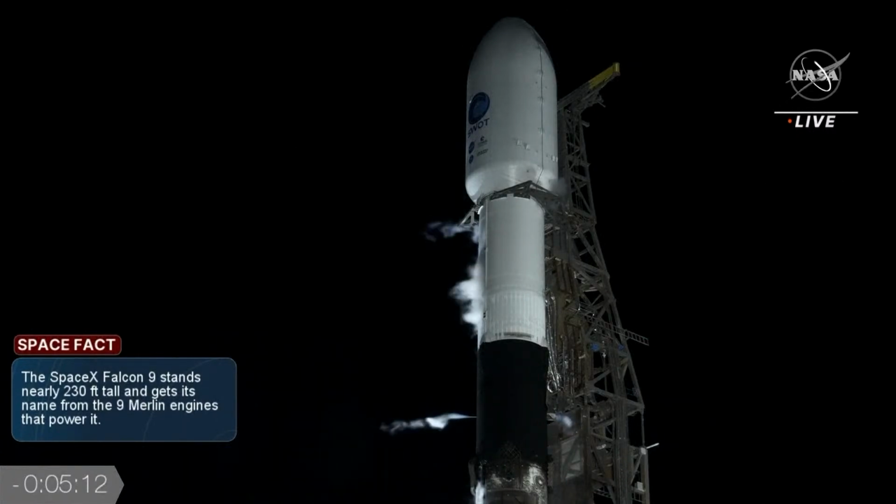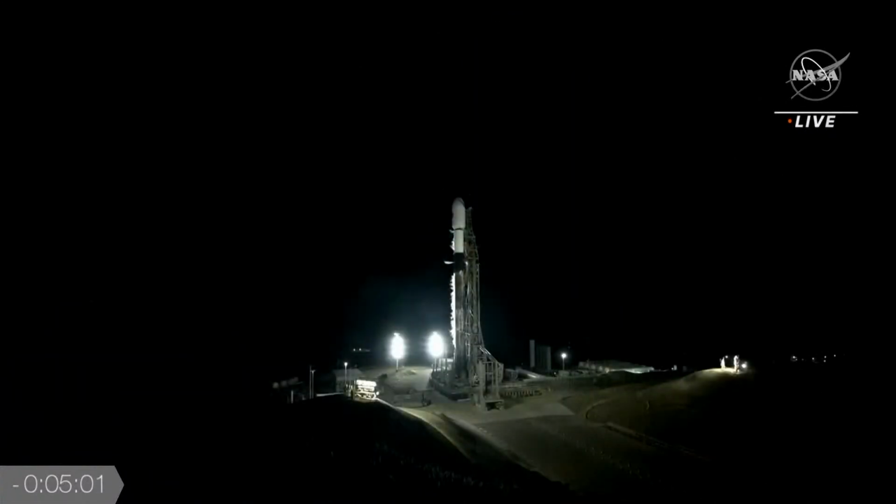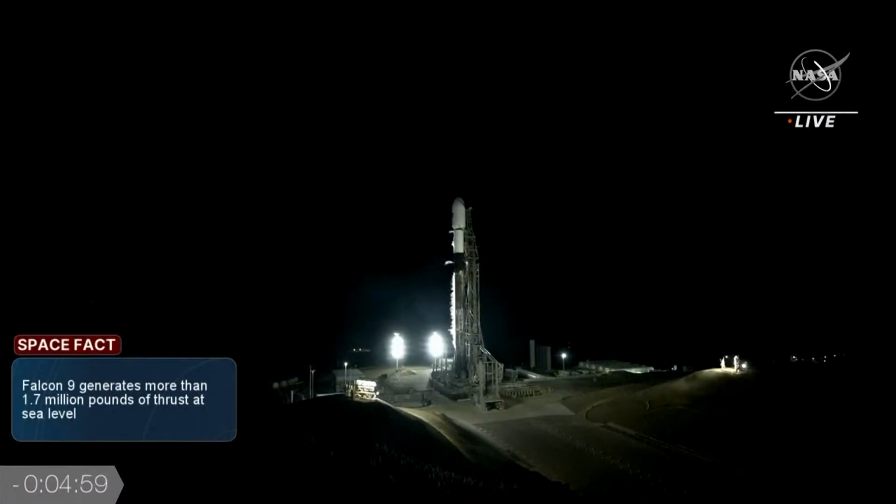Next call out will come in just a couple of seconds. You'll hear that the spacecraft is on internal power and configured for launch. That just means that the spacecraft is now running on batteries versus getting power from the strong back you see there.